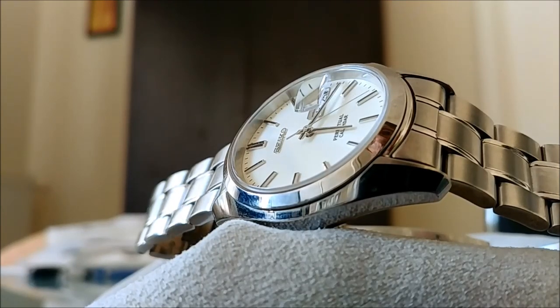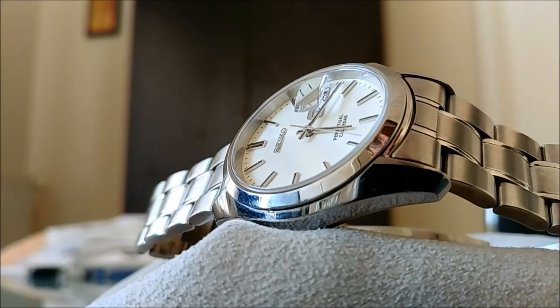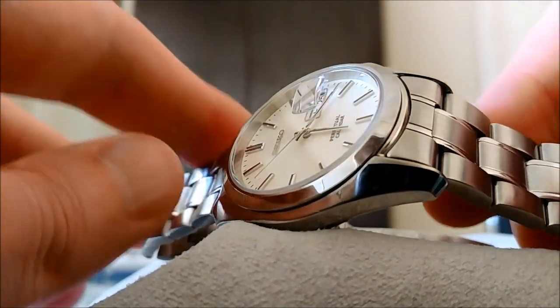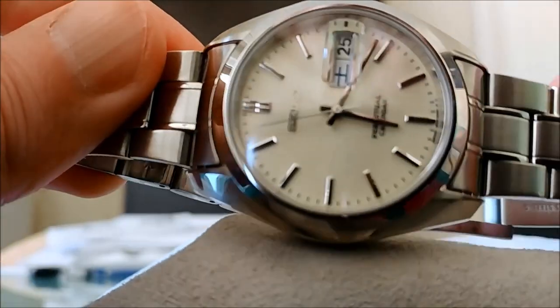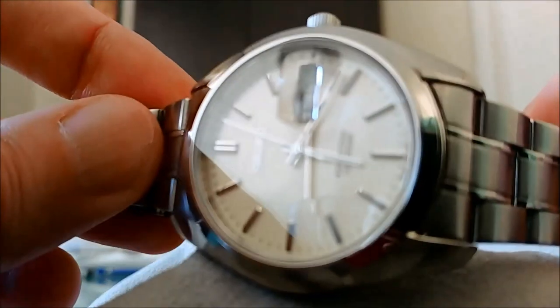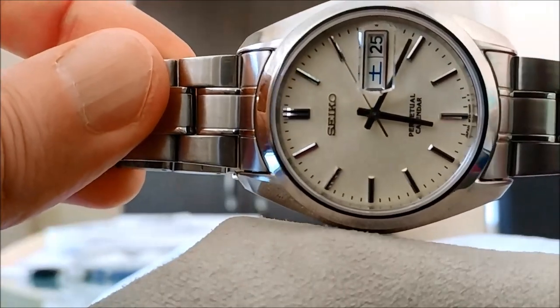Today we'll be taking a look at the Seiko SBQL001, which is a dress watch from way back in 2003, on the Brightline of Seiko's Japan domestic market. It's equipped with an 8F33 perpetual calendar engine, considered a high-end quartz by some due to its 20 seconds per year accuracy. We'll delve a little deeper into the movement in a short time.